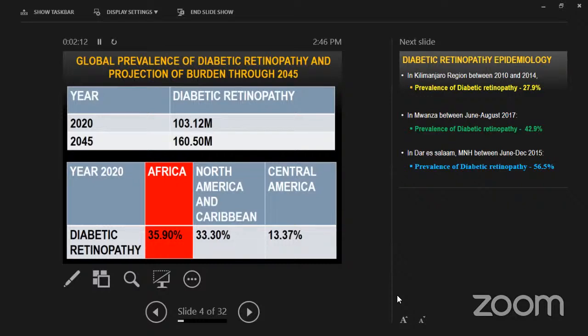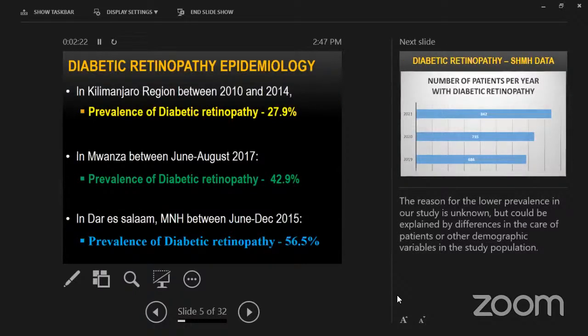Africa being the most prevalent with the figure of 35.9%, which is quite high as compared to the other countries across the globe. There have been quite a few number of studies reported in Tanzania on the prevalence of diabetic retinopathy.